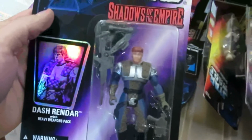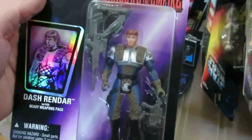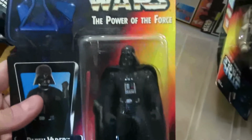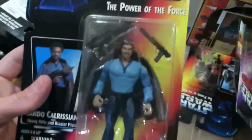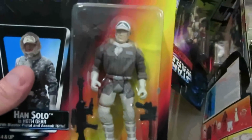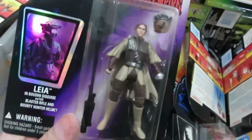This was one of my favorites. I never got him loose either, but I just loved the way this guy looked on the card. I was also playing the game for the N64 when it came out. Vader. You can see that there's actual dust. You guys can hear traffic outside, I apologize. Lando. Han. Leia.